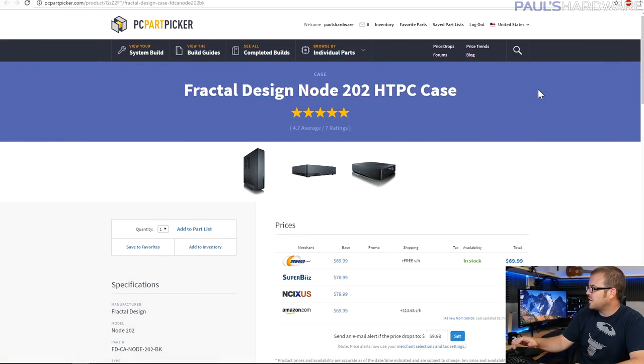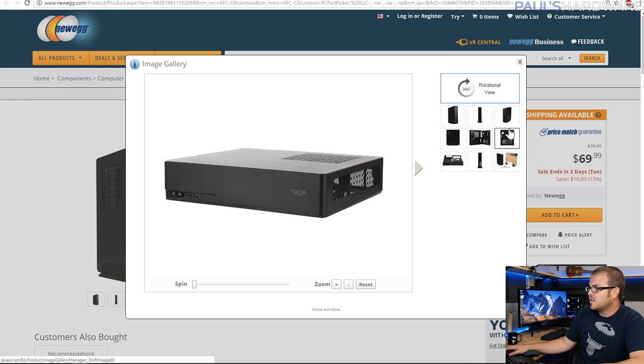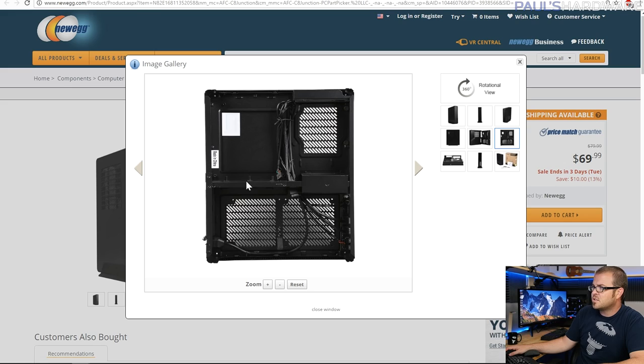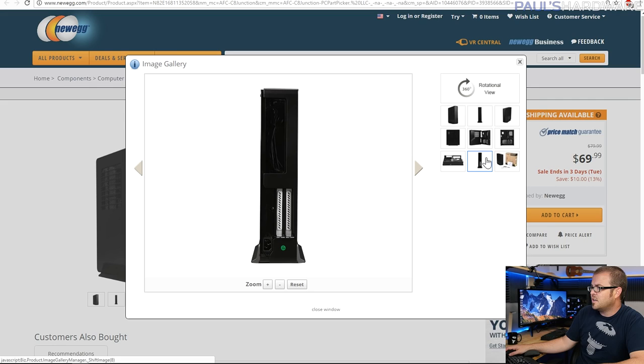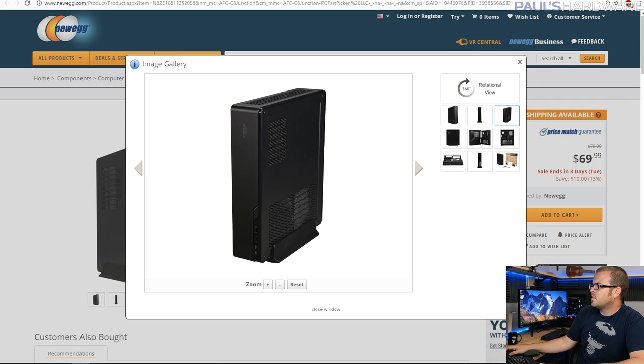Okay, the case is the Fractal Node 202. Very popular small form factor HTPC case, but it can also be used to make some pretty nice gaming systems. Here's a look at the internal layout. The motherboard goes on this side, and it's got our little riser card, so you can put the graphics card down here, and there's a ton of space for the graphics card in this area, and it's got direct ventilation for all the fans. And look how tiny it is when it's actually standing up. That's pretty cool.